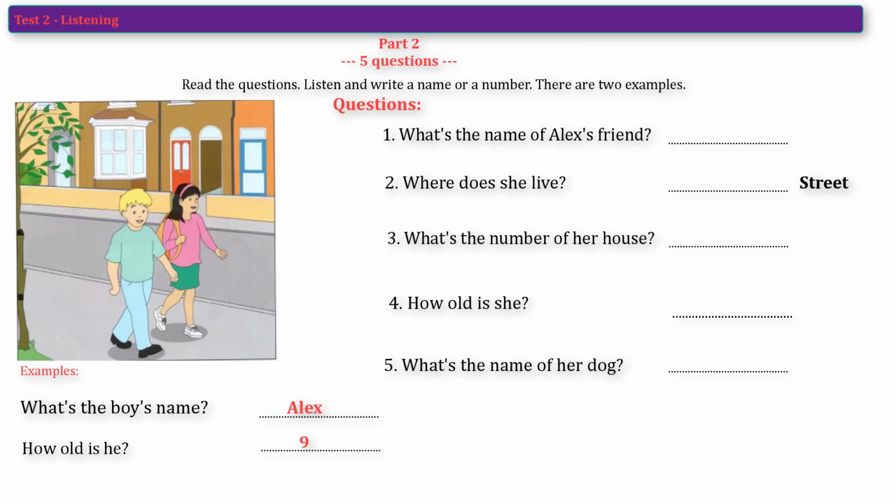Three. What number is her house? 15. She lives at number 15? Yes, she does. Four. How old is she? She's 10 now. Is she? 10? Yes, it's her birthday today.